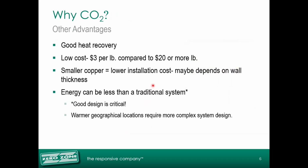So back to why people have adopted CO2 and continue to adopt CO2. Good heat recovery. So there's an opportunity, again, the properties of the refrigerant help with that. Discharge temperatures on a CO2 are relatively high. And if you're in transcritical mode, that CO2 gas is always at a higher temperature as it moves through that gas cooler before it gets to the exit. So you can actually extract a little more heat out of a CO2 system than you can with other systems.